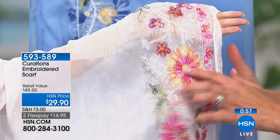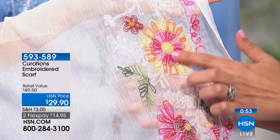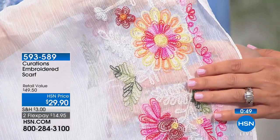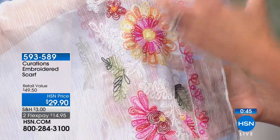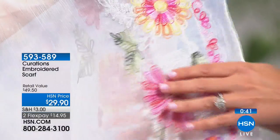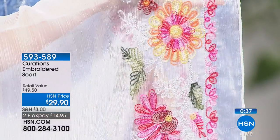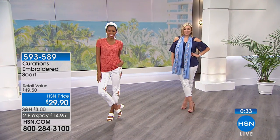And look at the close-up. This is the white with the gorgeous florals, a little bit of metallic stitching. I don't know if you can see it as much in the white. You might be able to see it more in the black, but a little bit of that metallic stitching all the way down and all the way across. This is a huge customer pick today. We have it for you for $14.95.